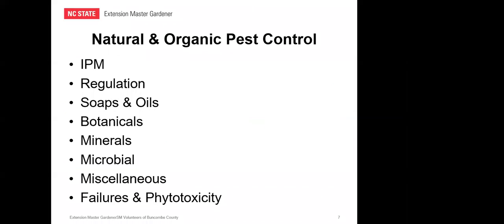So here's the outline of where we're going to go. I want to talk briefly about integrated pest management and also then the regulation of pesticides. I think it's important for you to understand that background. And then we'll go ahead and talk about five different categories of natural and organic pesticides: soaps and oils, botanicals, then minerals, microbial pesticides, and then a few that kind of fall under the miscellaneous category.